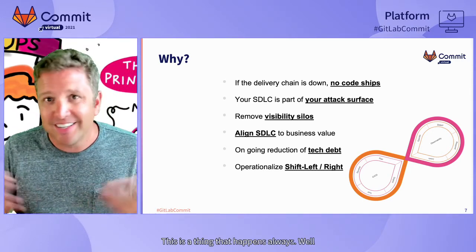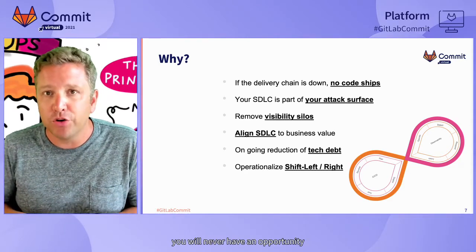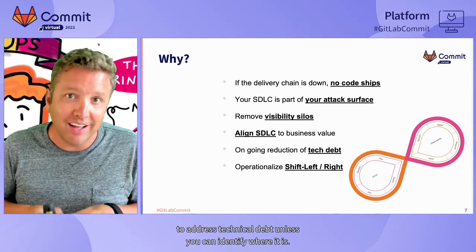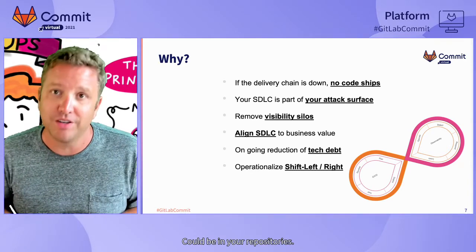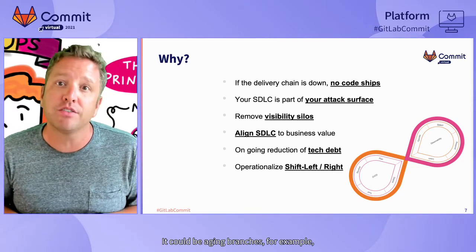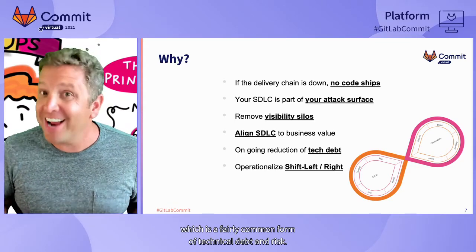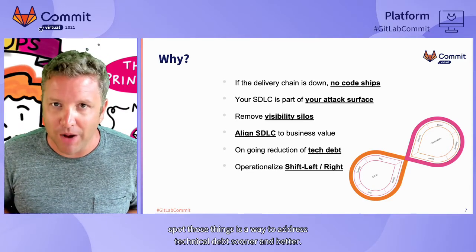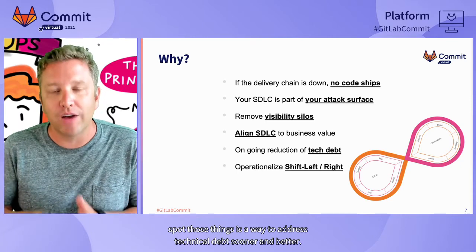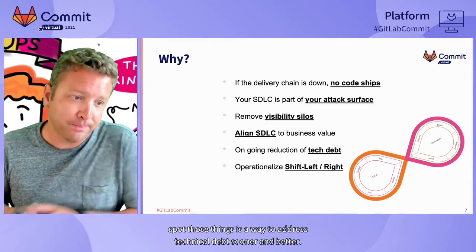Technical debt. This is a thing that happens always. Well, you will never have an opportunity to address technical debt unless you can identify where it is. It could be in your repositories. It could be aging branches, for example, which is a fairly common form of technical debt and risk. So creating visibility so that you can spot those things is a way to address technical debt sooner and better.